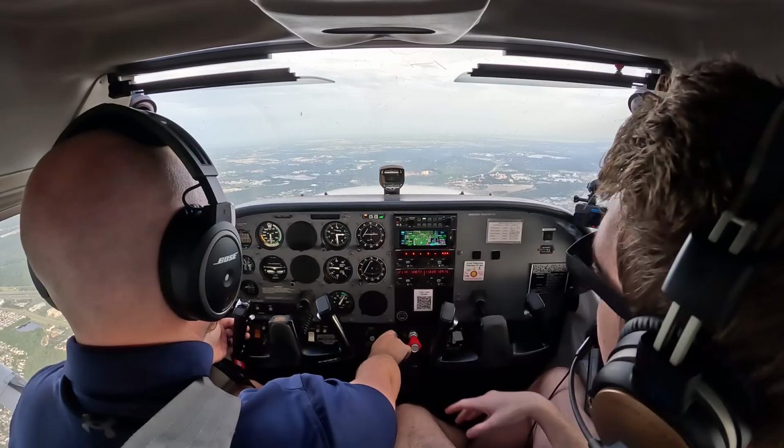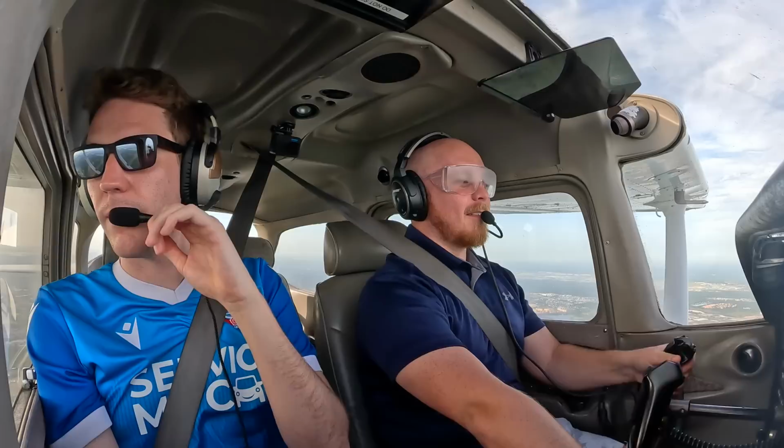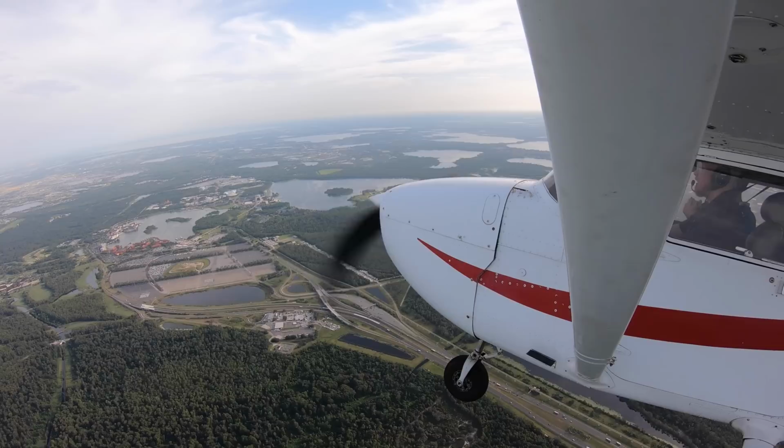But what Otto's got at the moment, which you probably can't see, is bang on 330, which is what he was told to do. November 670 Mike Alpha, maintain 100 knots, spotting 050. 100 knots, 050 on the heading, 0 Mike Alpha. Alright, standing right to them.